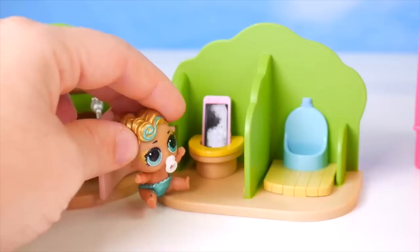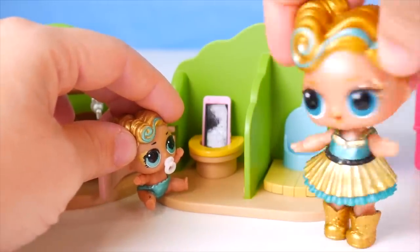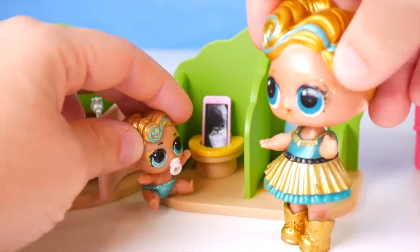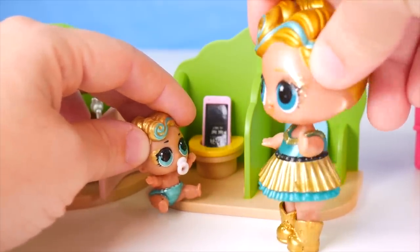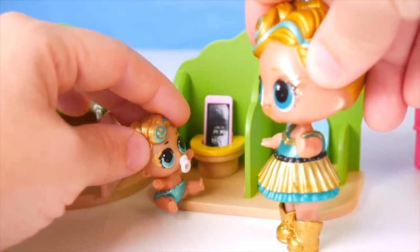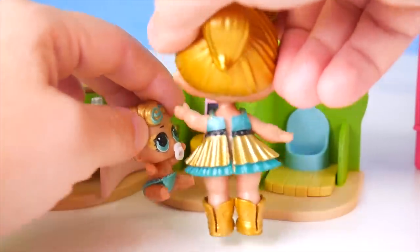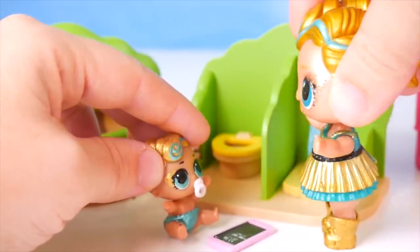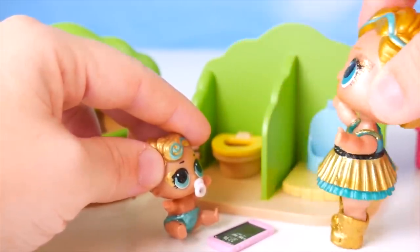Oh, no. Lux, is everything okay? You weren't at the bed where you were supposed to be. I went to try to find the potty. Oh, okay, well, you should have asked me. There's something worse. What do you mean? I accidentally dropped your phone on the toilet. What? Oh, no. Yuck. What am I gonna do with a phone that's been in the toilet?